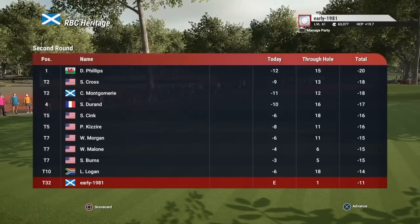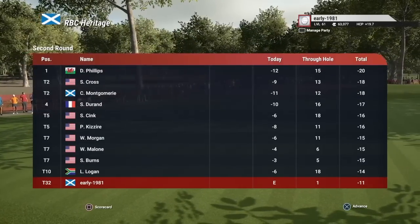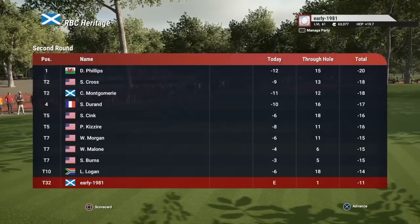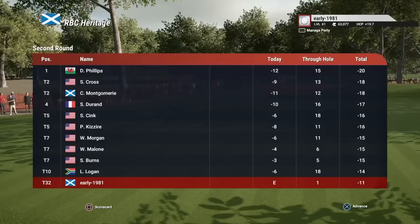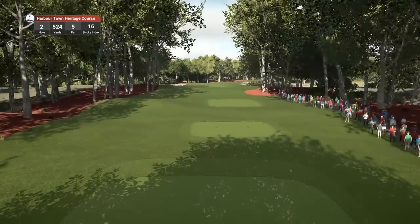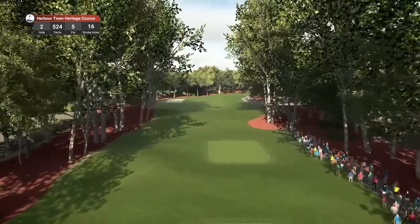So, Phillips, Cross, Colin Montgomery, Stuart Sink, Kazir, Burns. Wow, look at that for the leaderboard. The leader is 20 under. Welshman Phillips, really going well. So I've got a lot of work to do out here on the course to get to the top of the leaderboard, never mind win this event.